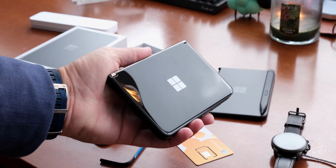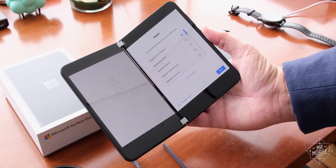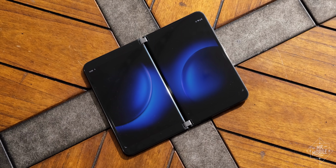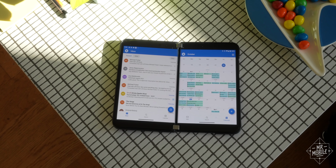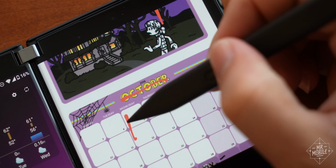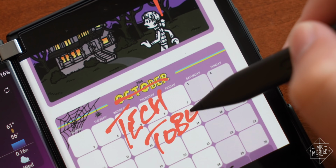Microsoft really couldn't have picked a better time to release its new Surface Duo 2, because it's an Android phone built to help you do a lot of things at once. And for tech reviewers, there is no busier time than the month so insane we gave it a new name.